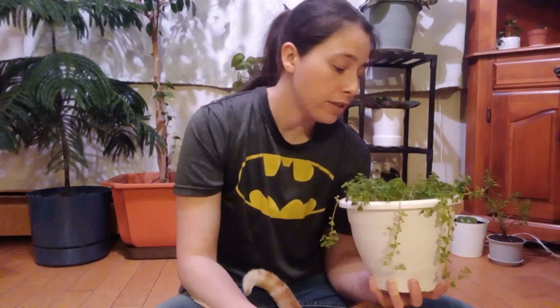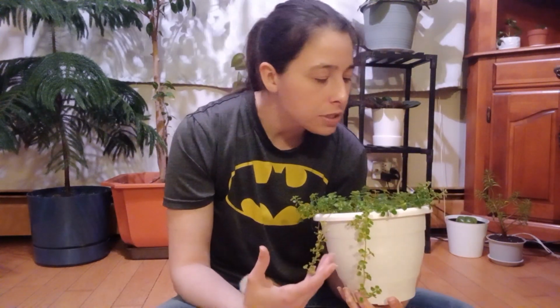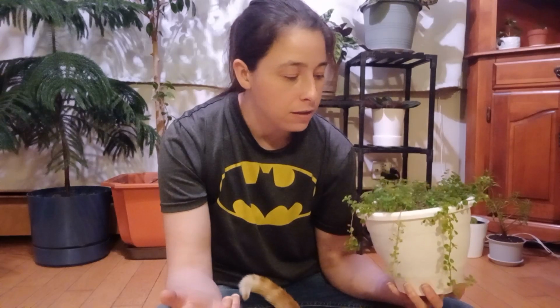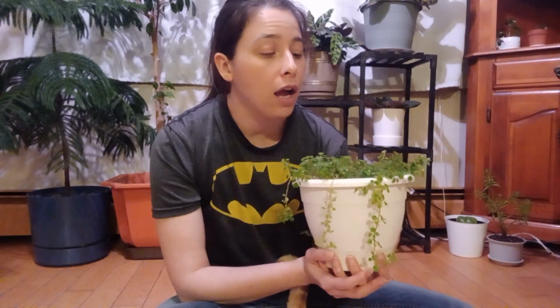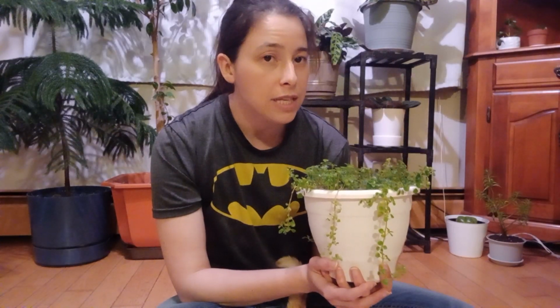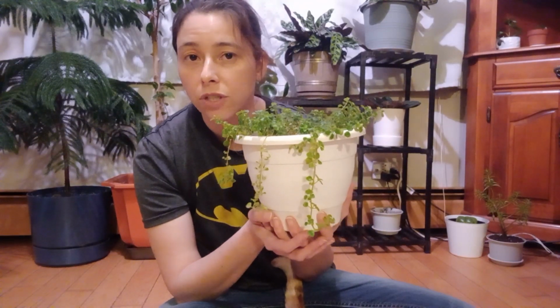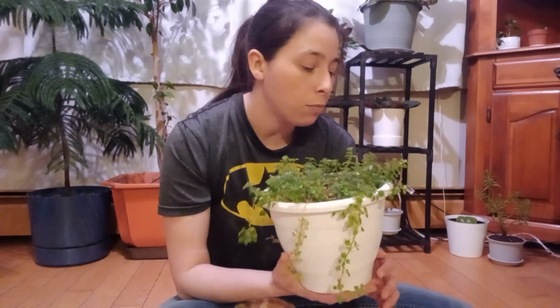They are very rewarding succulents. I really like him. When it comes to pileas, he reminded me of the baby tears, and that was one of the reasons why I got him. Yeah, perfect little plant. I definitely would say this could be a first-time plant for some first-time plant owners. Wonderful plant.